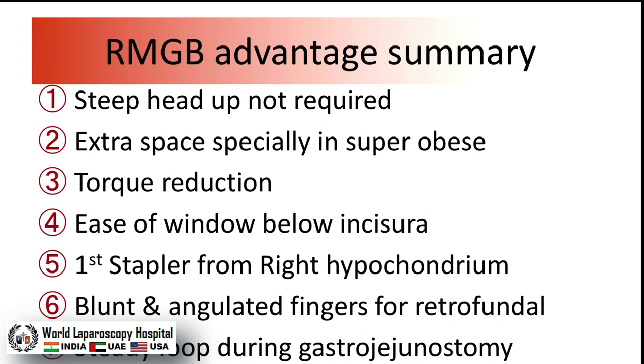So when you dock the robotic ports, what you can do is you press the clutch button on the arms and you lift all the arms. So when you increase it even by 1 centimeter, volumetrically it gives you a good enough space. Otherwise, if you are struggling laparoscopically, that problem is not there because of robolift.